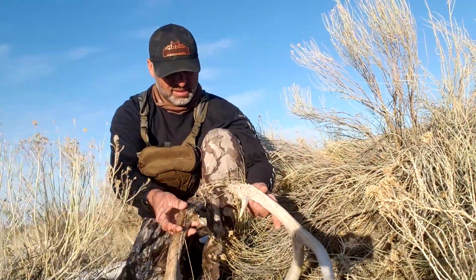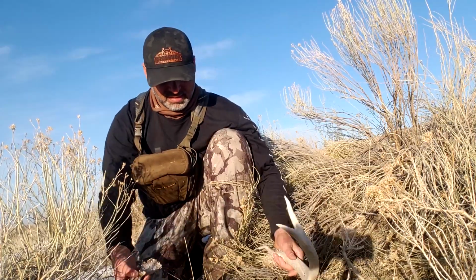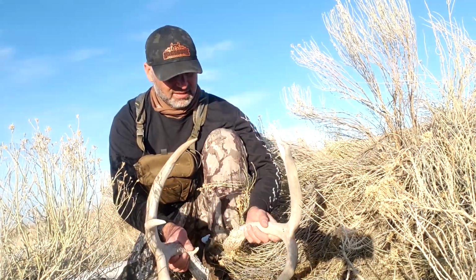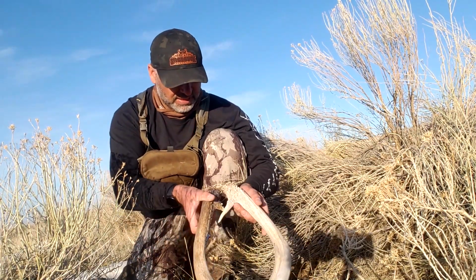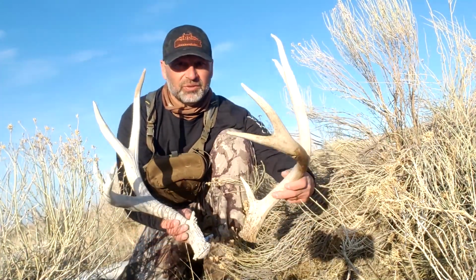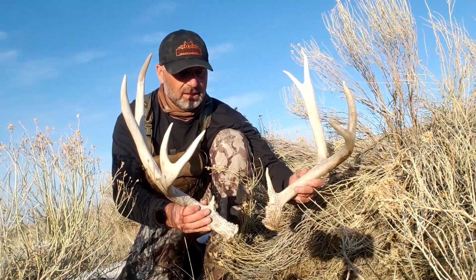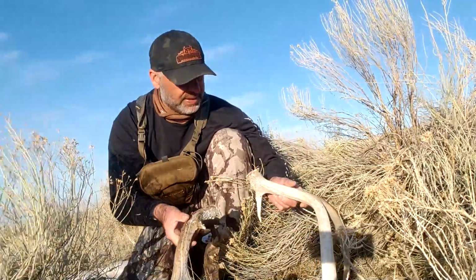Actually, you know what? I don't know. Man, those bases look... I actually believe that's a match. They're quite a ways apart. Look at those fronts. But those eye guards are so different. But the bases, look at the bases.